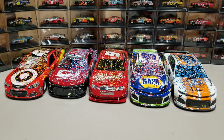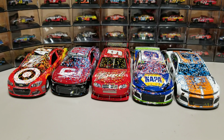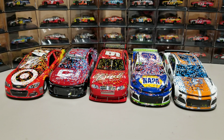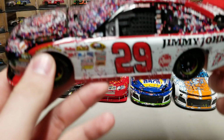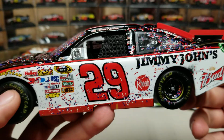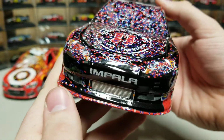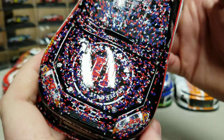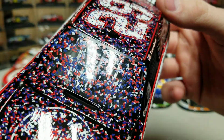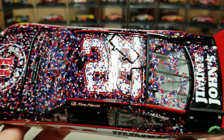Now, into the top 10 we go. Number 10 on our list, shocker, it's a Fontana car, and this one is going to be the 2011 Kevin Harvick Fontana race win. You can see the left side, we have got a solid amount of confetti all down this left side. You get onto the hood, you can barely tell it's a Jimmy John's logo. You can see we got confetti down on the splitter, up here on the nose. Again, barely tell it's a Jimmy John's logo. Can't see inside the car. It's caked on there. The 29 up here, you can see it, but it's pretty heavy there as well.